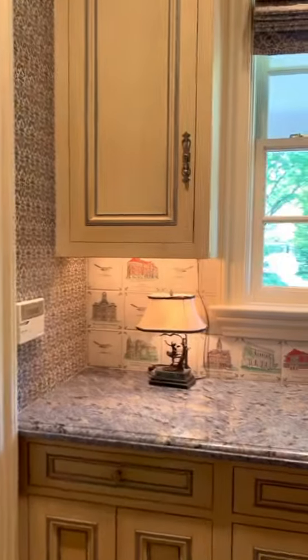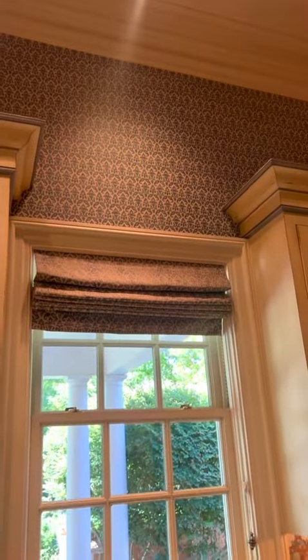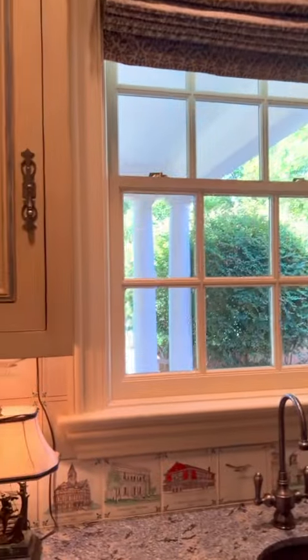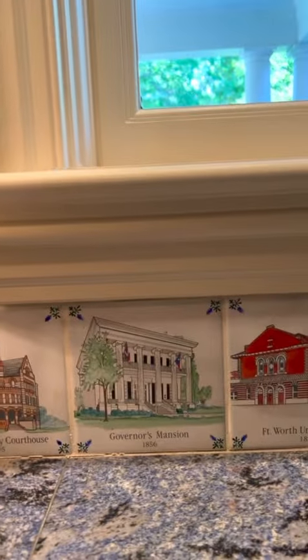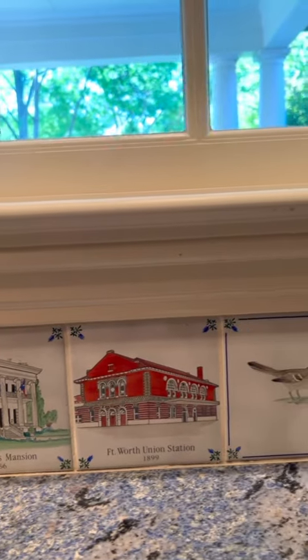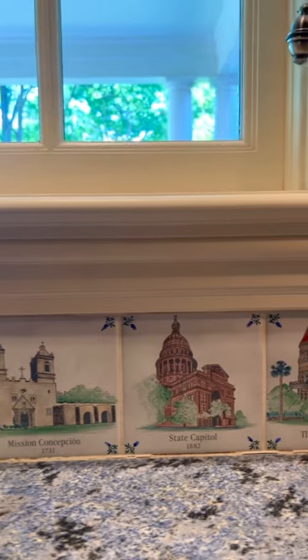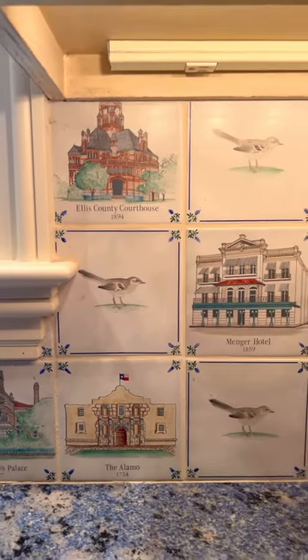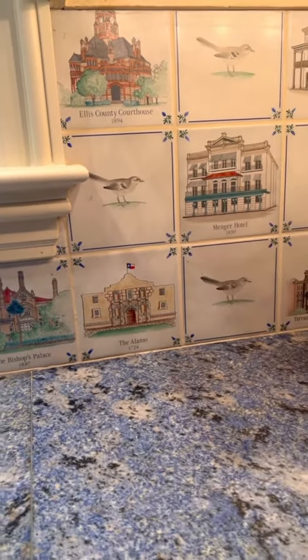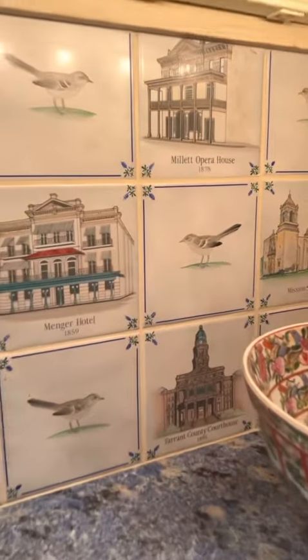So this is the Butler's Pantry and Bar, and Governor Clemens and his wife put all these little tiles about things about Texas. A lot of county courthouses, just historical places. State Capitol, our state bird, which is the mockingbird, and the Alamo. As someone who taught third grade Texas history, even though I'm from Florida, I do appreciate this.